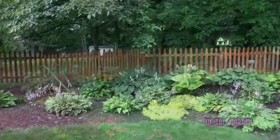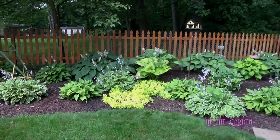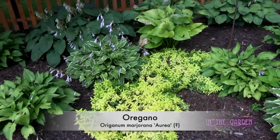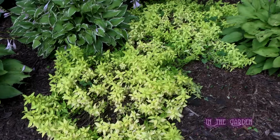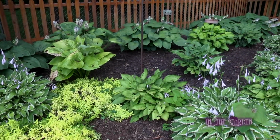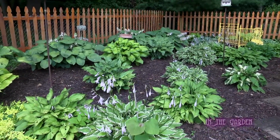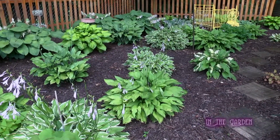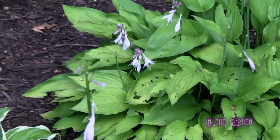The shorter growing, kind of yellowish plant on the ground, that's a form of oregano. I just left it there because the color is great and I can grab a few little leaves out of it. But we have Elegans, Empress Wu, Sun and Substance, and then the Guacamole. The only thing that harmed them this year was the hail that came through. So now I have holy hostas. Do we have to genuflect before we leave? Now I think they're fine with it. They got over it.